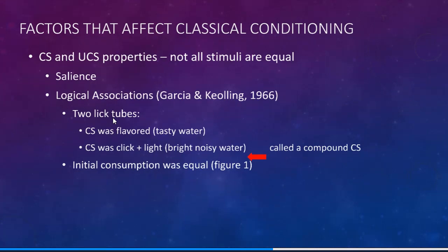So first, they had two lick tubes that their animals were exposed to. One had a CS where the water was flavored. This is what's commonly referred to as the tasty water. Another lick tube, and you can rig this up, so every time the animal licks the tube, there's a click and a light. This was affectionately called the bright noisy water. In fact, Garcia and Koelling's whole study is referred to as the bright noisy water experiment.